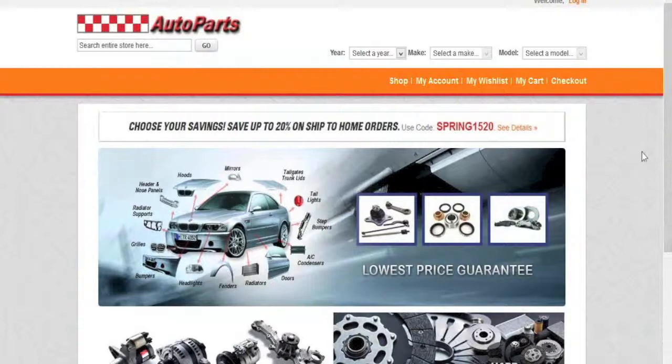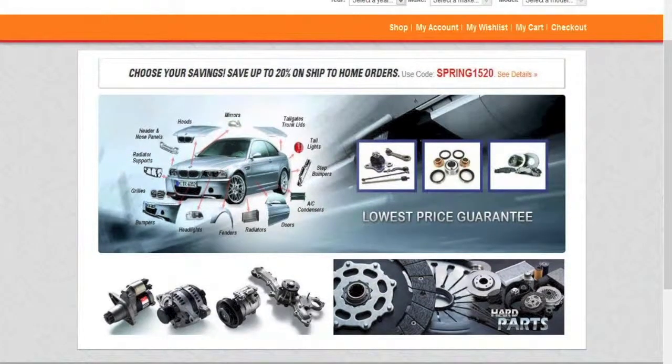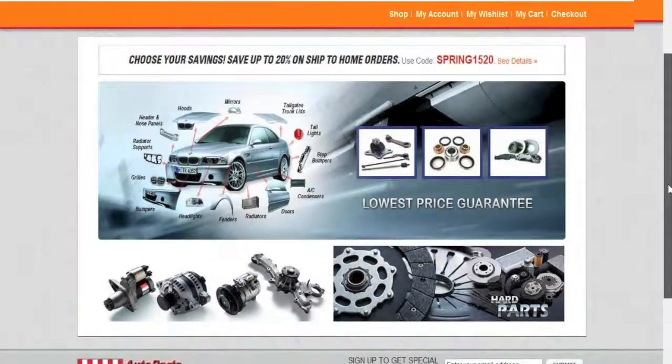A couple areas I want to address. There's an area up here where your logo would go. You have your search and your filters. You have your header with some content that you're able to connect to. You have your home page banner, and this will also have some area for content, so you're able to put some products on the front page.